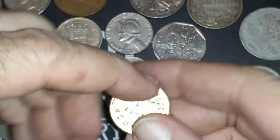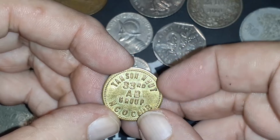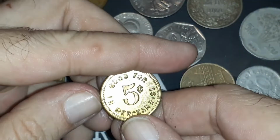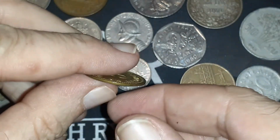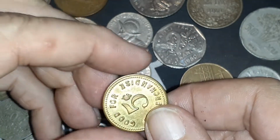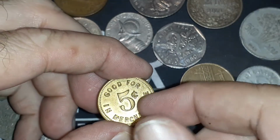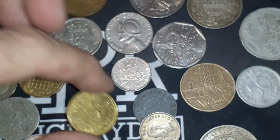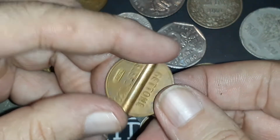So yeah, this was from my dad when he was over in Vietnam. Tan Son Nhut, 33rd Air Base Group, NCO Club. 5 cents in merchandise. This thing right here is worth more than 5 cents nowadays. And what would you have bought even back in the 60s for a nickel? Cup of coffee? A cigar, maybe? I don't know. My dad smoked cigars. Right, so that's the only new one. Then here's a little odd one.